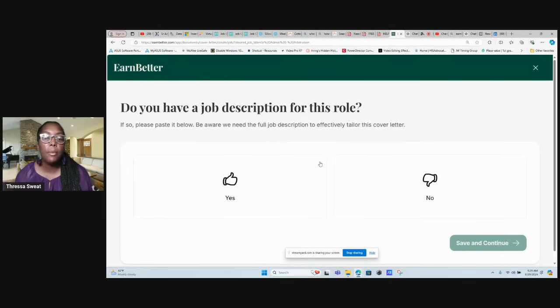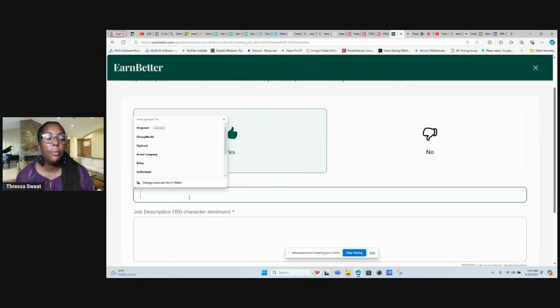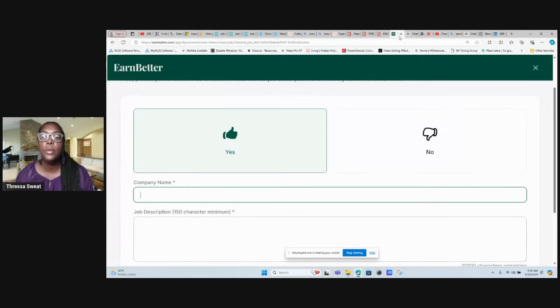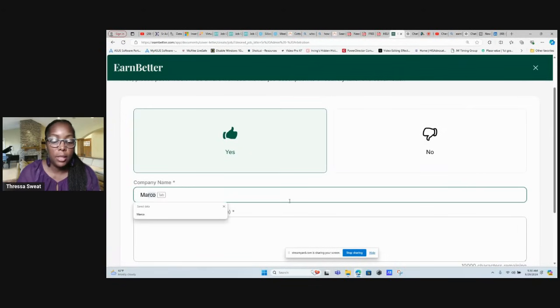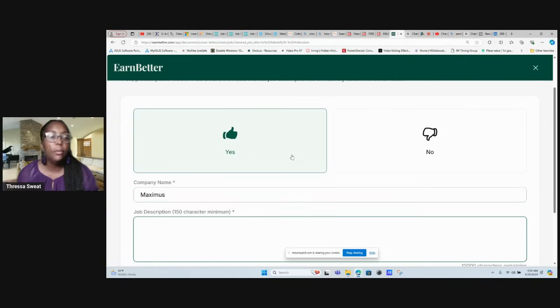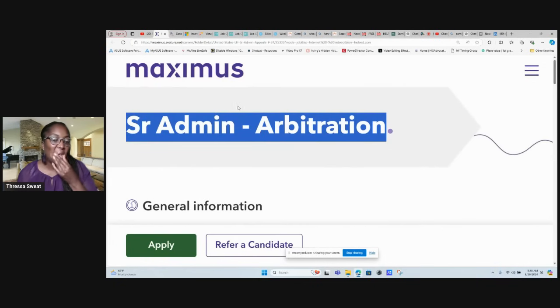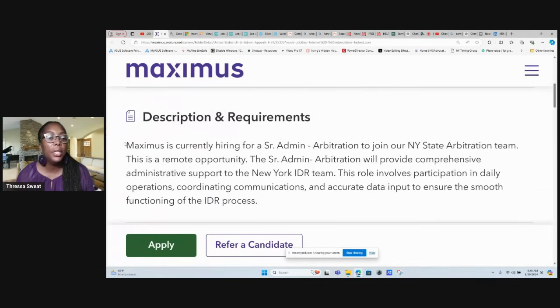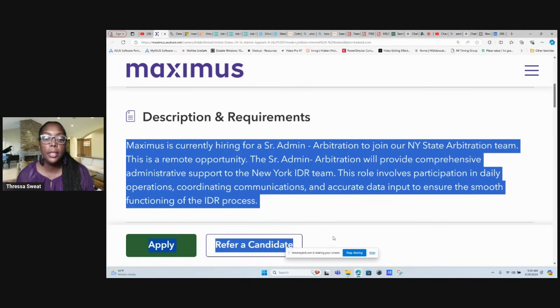Do you have a job description for this role? If so, please paste it below. Be aware we need the full job description to effectively tailor this cover letter. I do have it. All I need to do is go in here and put in the company's name, which is Maximus. Let me just type in here. And then I need to go back in here and put in the job duties here.